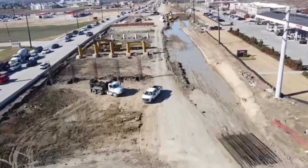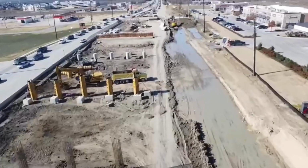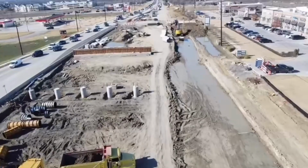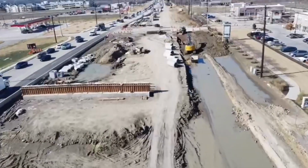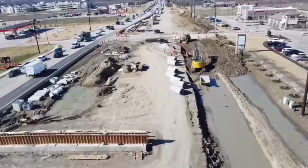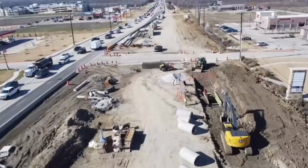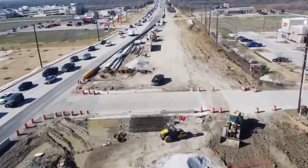Typically, this curing process takes about 28 days, depending on weather conditions and specific project requirements. Additionally, drainage work continues on the west side, ensuring proper water management as part of the larger infrastructure improvements. These efforts mark steady progress at this intersection, as each stage of the construction process brings us closer to completion. This is probably a muddy mess after all this rain.